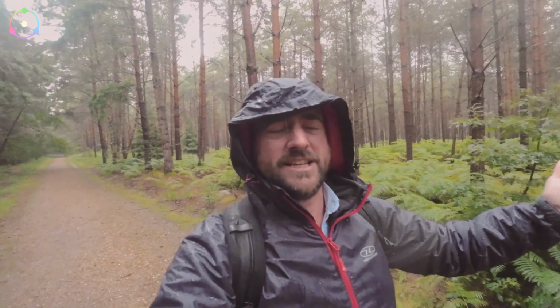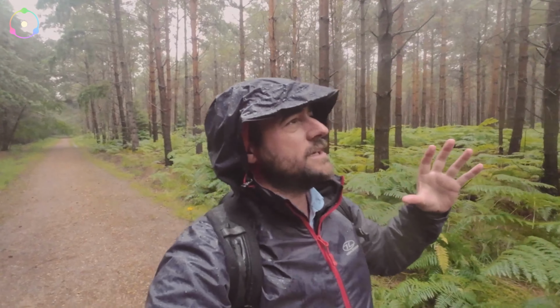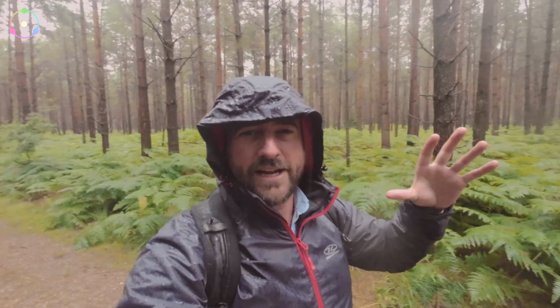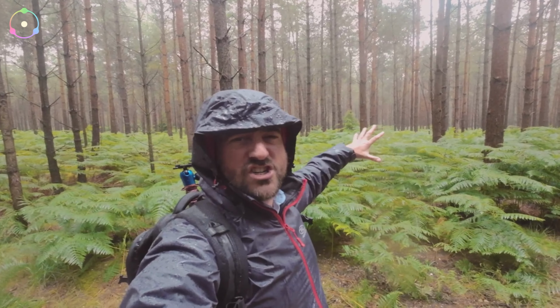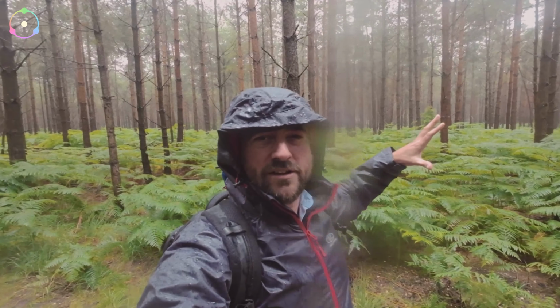But as you can see, it's absolutely hammering it down. It is supposed to clear up a little bit. Now, what I was hoping with the rain is that, well, it has actually done this, to be fair. It's sort of turned all this greenery sort of lush, and I really like that. And there's loads of shots in here that I could get.